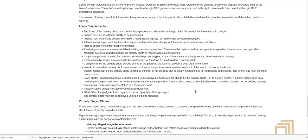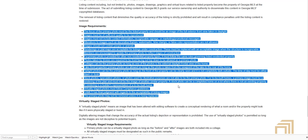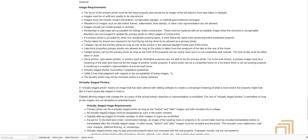So there is a lot for you to focus on, and there are bulleted points that break down all the things that you need to do to make sure that your photos are compliant. Just making sure that we've got a primary photo associated with that listing within 10 business days. We don't have marketing on the photo and things of that nature. All of that can be read out, followed by reading the bulleted list under image requirements. There are some things to keep in mind.